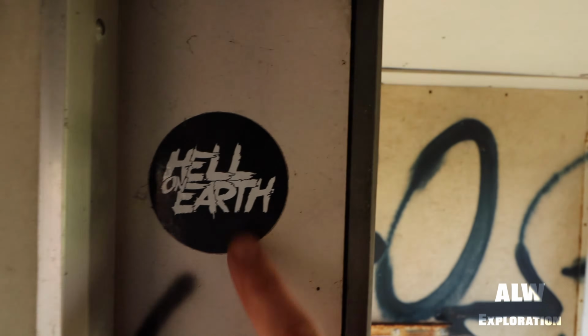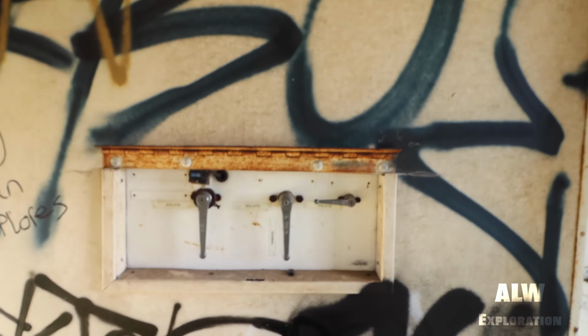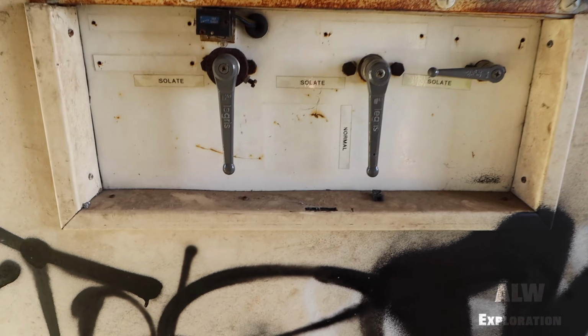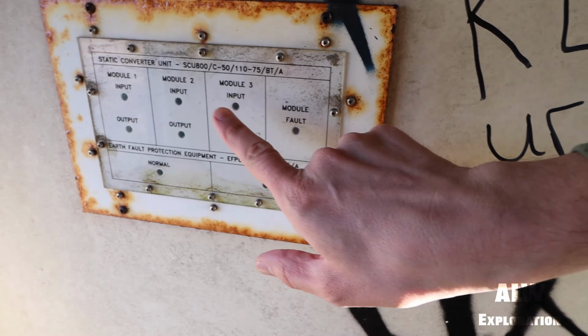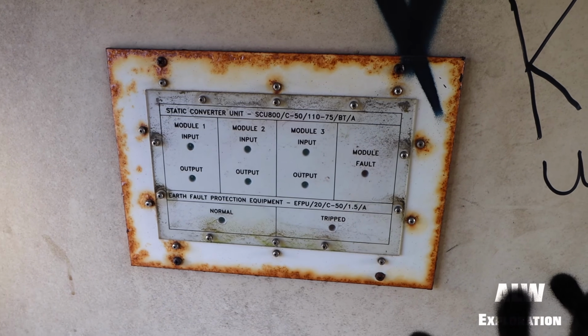What else we got? Some valves. Don't know what they're for, like brakes or something. Static converter unit. That's for the electrics. We'll go check out the rest of the train.